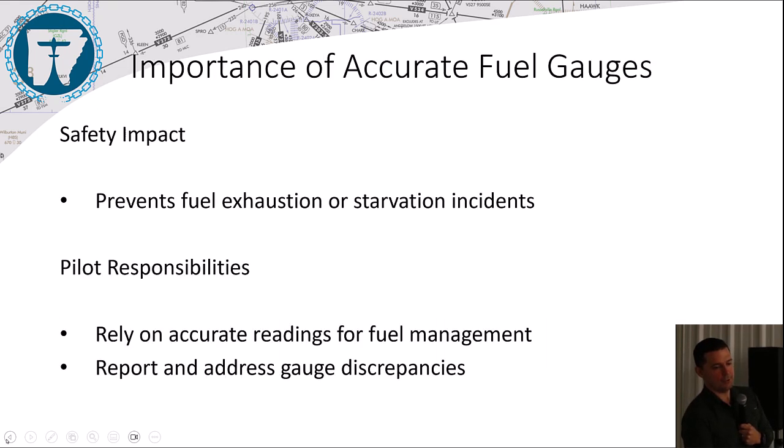All right, accurate fuel gauges. Obviously, this can really help prevent fuel starvation events. And we can see that general aviation has gotten safer as time has gone on. Part of it is I think we have better training, despite what some people think. I really do think the training has gotten better. The other thing is mechanically, the planes have gotten better, just with the advent of technology.